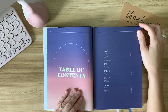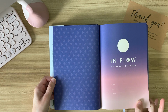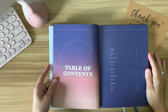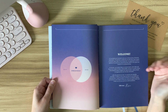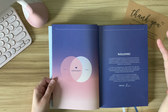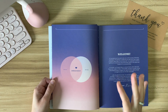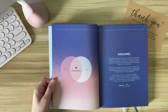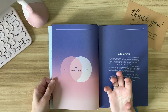The beginning of this planner, obviously, has a page for you to write your name and email. Then you have a table of contents, some welcome information. The letter basically explains how we live in a world that is dominated primarily by productivity tools and systems that were designed around the cycles of men. Men run on a 24 hour cycle, women run on a 28-day cycle.